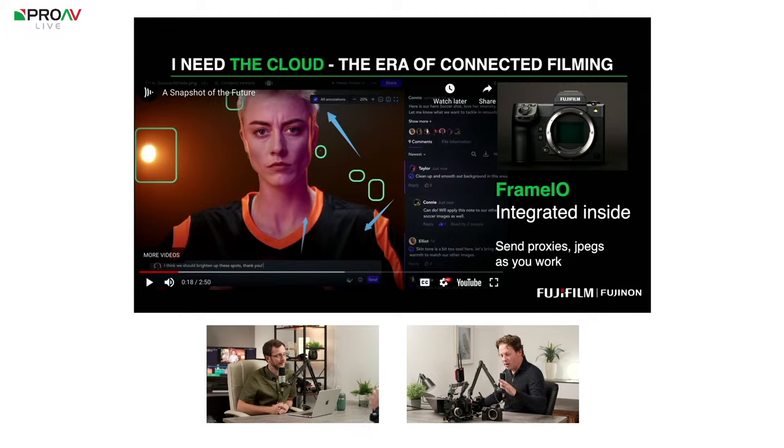Now, how do you get it from there to the cloud? Well, this camera has it built in. On the X-H2 and the X-H2S, you had to add the connective grip, but this is the first camera to have it actually built into the body. In theory, you could be in Africa shooting something and be tethered if you connect it either directly to a modem via the Ethernet or even your iPhone.